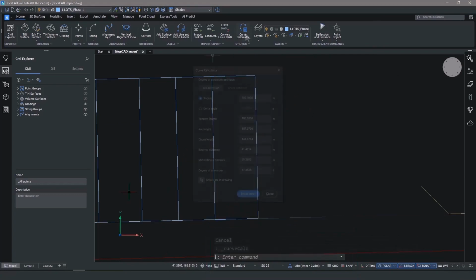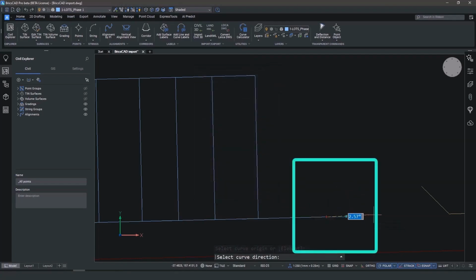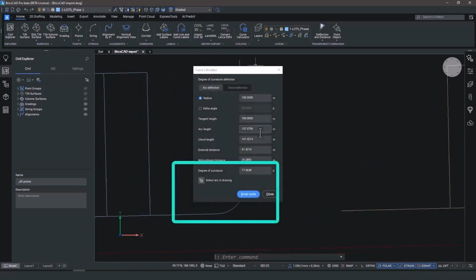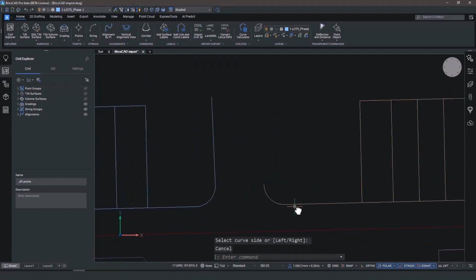New to V25, the curve calculator allows curves to be defined using whatever curve data is available to you. Easily snap to an existing string or point to start your curve and graphically pick the direction you want. There's no need to figure out left or right or clockwise or anti-clockwise. Just click and you're done. You can also graphically pick an existing curve in the drawing and use that to populate the calculator fields. No mess, no fuss. The curve calculator makes it quicker and easier to draw curves with no need to copy and paste to the command line. This means fewer clicks and less chance for errors to creep in.